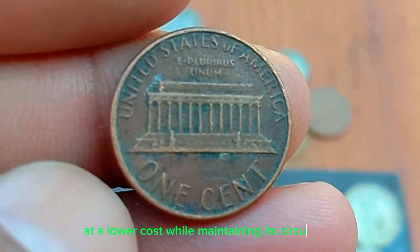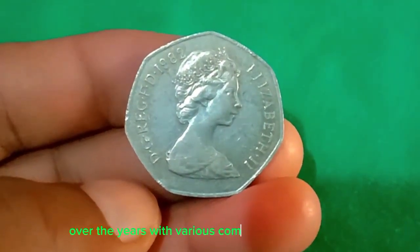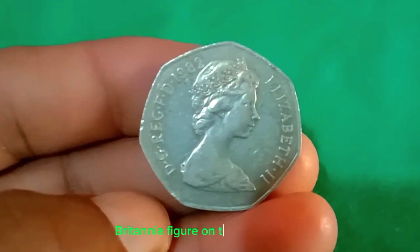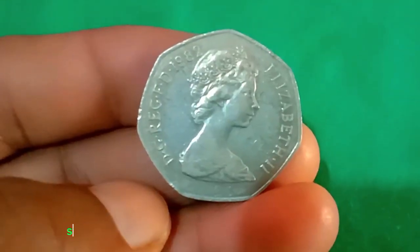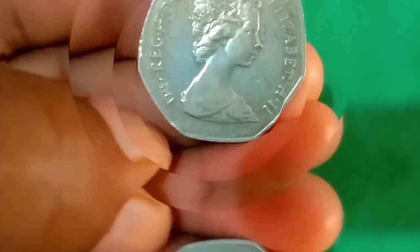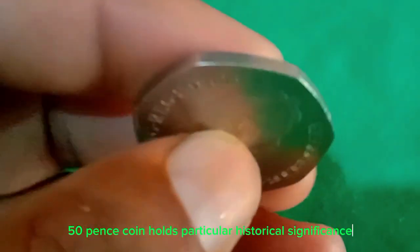while maintaining its circulation. The design of the 50-pence coin has evolved over the years, with various commemorative designs celebrating significant events or people in British history. In 1982, the standard design featured the iconic Britannia figure on the reverse side, designed by Christopher Ironside. Britannia, symbolizing the strength and unity of the British Isles, has been a recurring motif on British coinage since Roman times. However, the 1982 50-pence coin holds particular historical significance due to the Falklands War, which occurred in the same year.